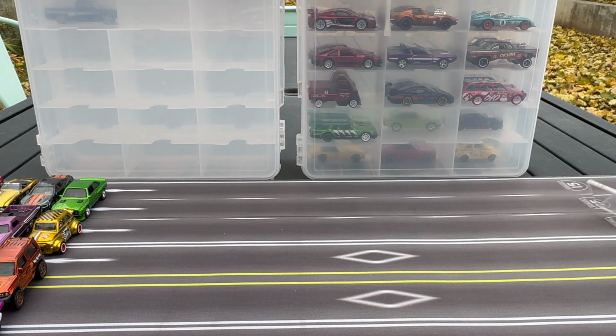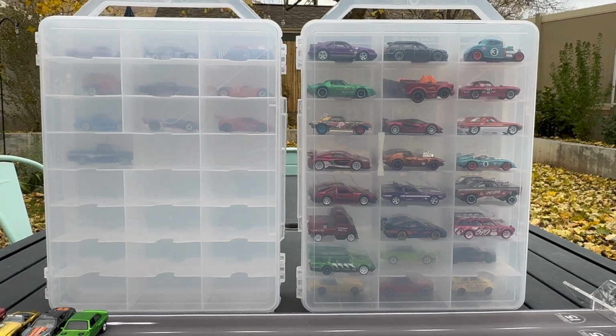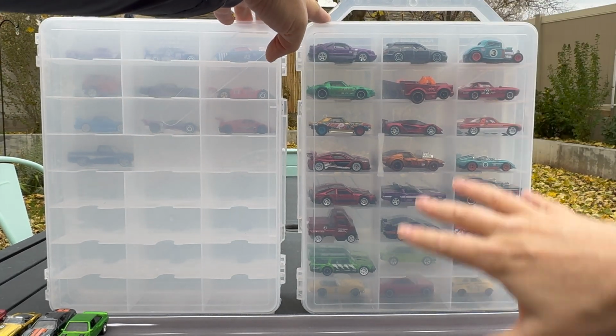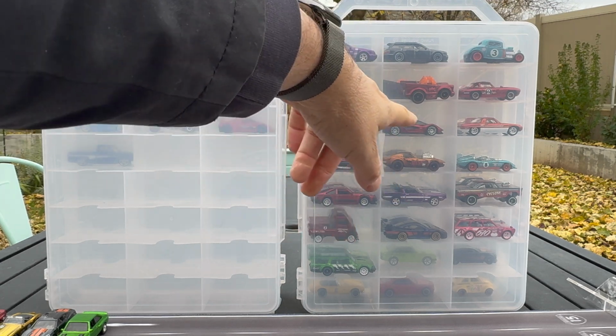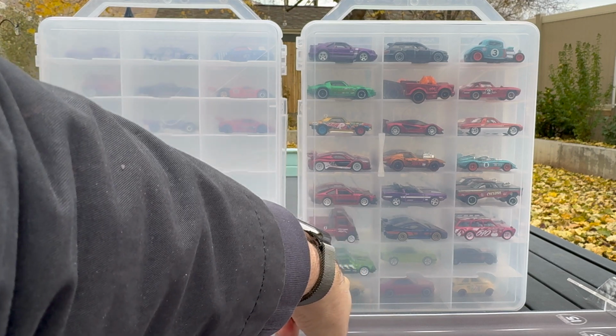All right. What do I have here? I have 2 cases. Let me move the camera up. This is what you're looking at. Now, I always keep the Super Treasure Hunts together in my collection in order of their release. So if you're looking at this one, you can see where this one started. Last year it was the Batmobile. It worked all the way through to the Volvo.